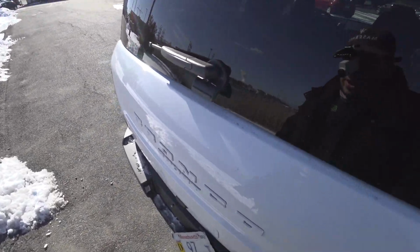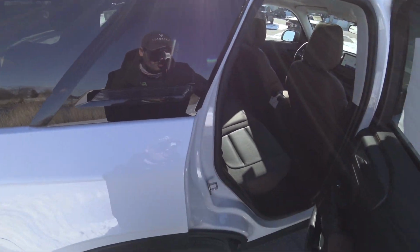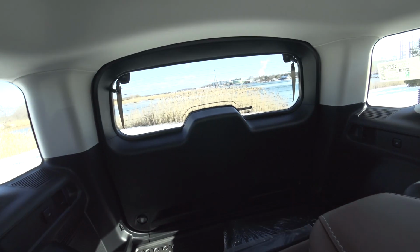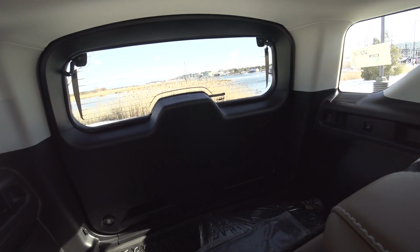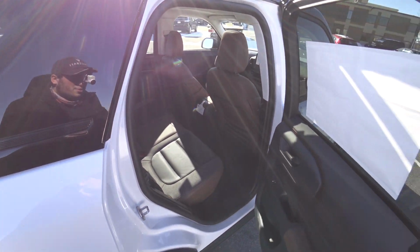On the glass as well, you can see from the inside there is a Bronco with a surfboard by the rear wiper. See it over there? Right where the rear wiper arm is, right below it is a Bronco with a surfboard. It's one of the many Easter eggs in this vehicle.